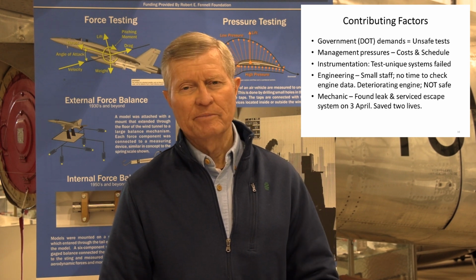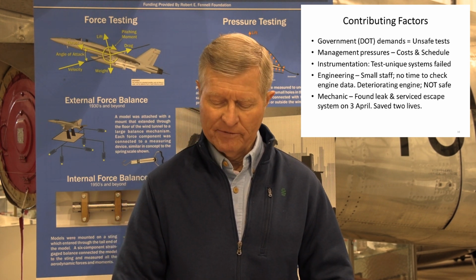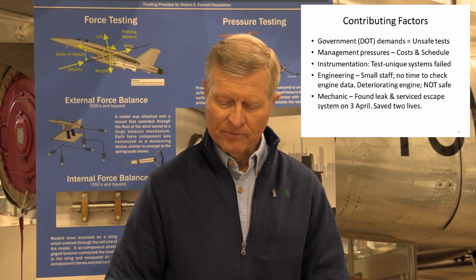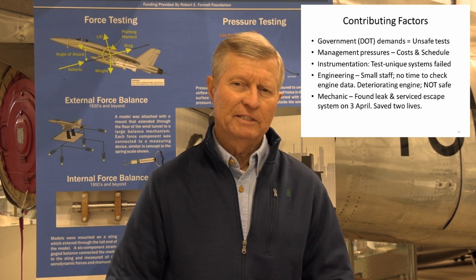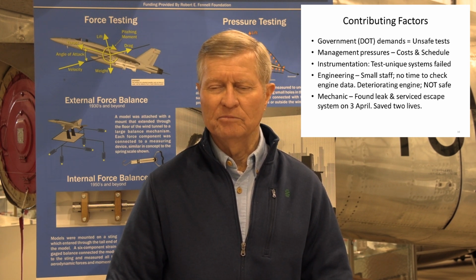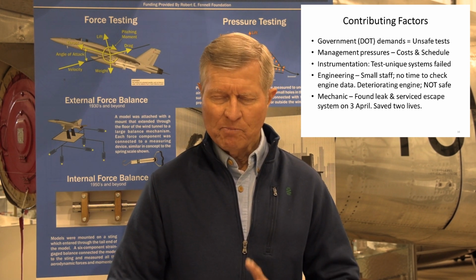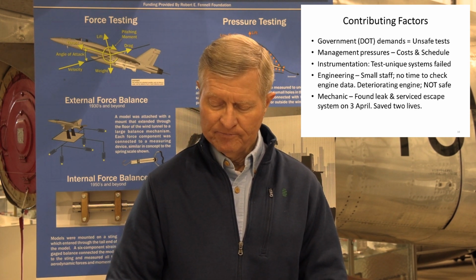And also, of course, as I mentioned, the engineering staff was pretty thin at Mojave. We were saving money, but we had a great first team, but we had no bench. So the engineers, propulsion, flight sciences, and others really did not have time to go through and properly evaluate the data between flights, just because we were flying so many flights so fast. But on a positive note, we had a really great maintenance team.